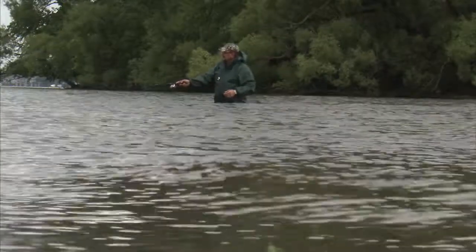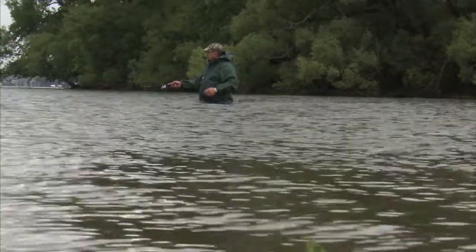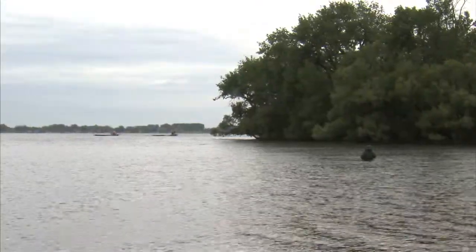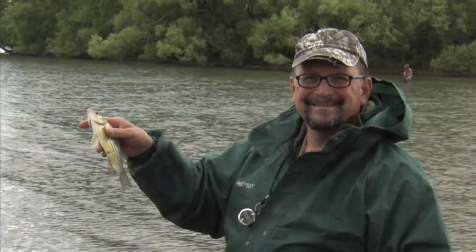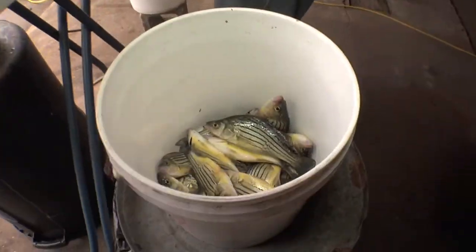And for the last almost 2 weeks, I've caught them every morning, every night. I've had 10 days that I've gone over 100 fish just the time that I went out. And how long is that? I fish normally about an hour to an hour and a half. 100 fish in an hour to an hour and a half? Yes. And these things on the table are just so good.